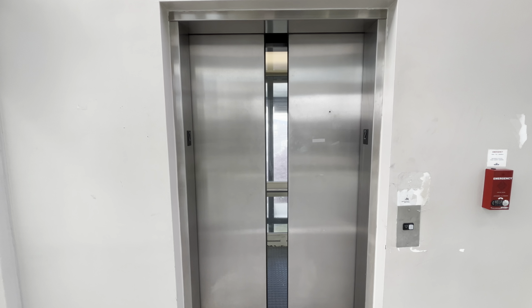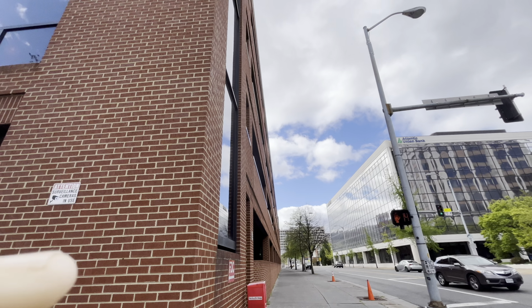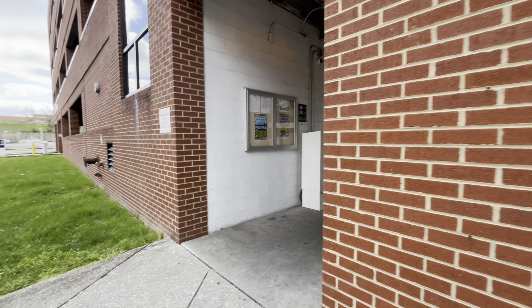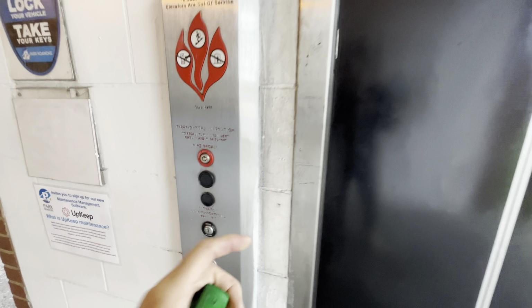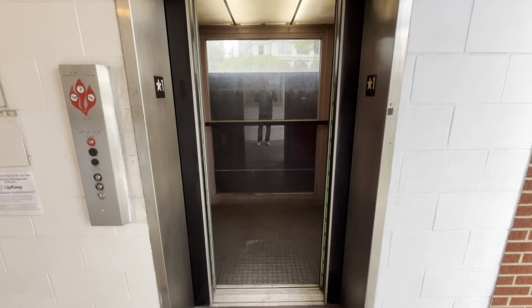Now the question is, how is the Elmwood elevator doing? Let's go and find out. It's very windy, but we're at the Elmwood Park Garage, and this elevator's been broken for a long time. We're going to see if it's working today. Ooh, she's working. Let's see how she's doing.